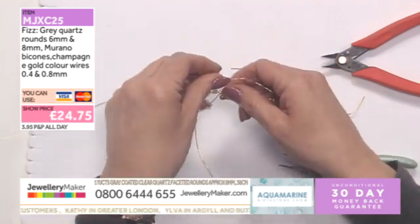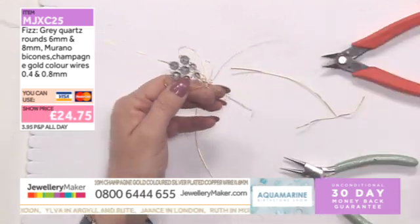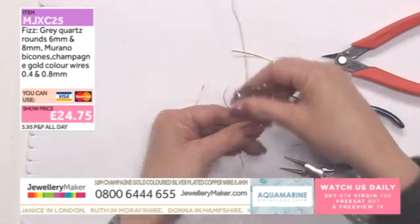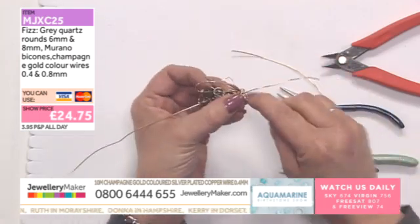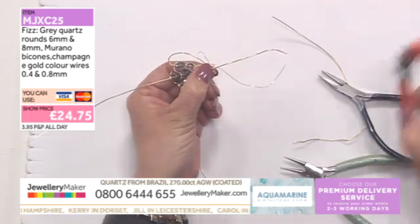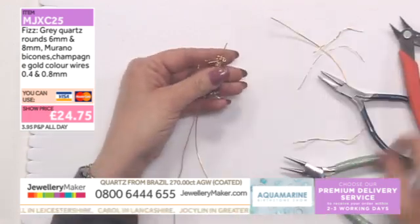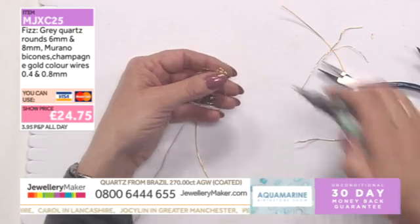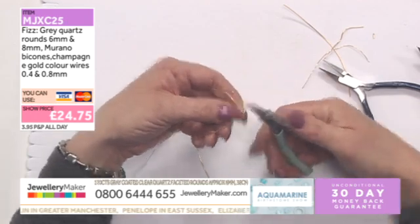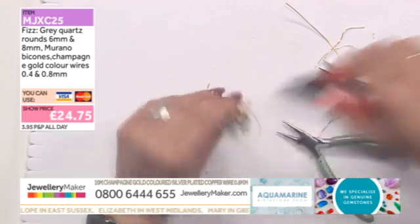So just a few little wraps, maybe four or 5, and then before you cut anything away, make sure it's all pinched down and nice and tight and taut in there. And then we can finish it off by wrapping a couple of times around that main stem that's left. We can trim that off, and that can be now our loop that we attach a dangle or a gemstone to. So I'm just going to make a little loop on the end there. And again, we can get rid of that little wire as well. Get rid of that one.